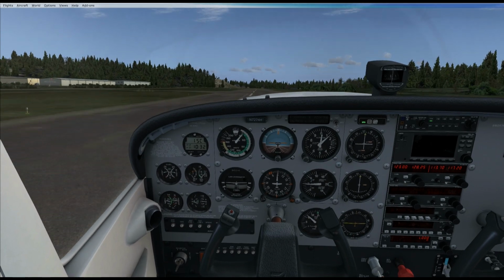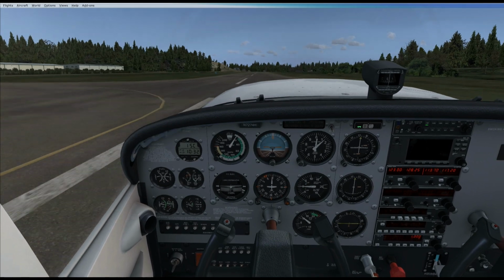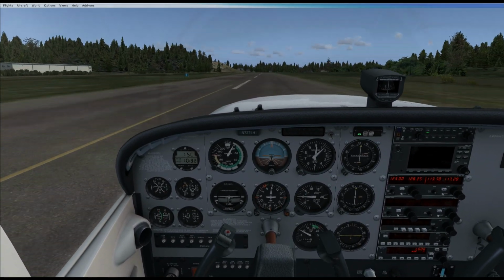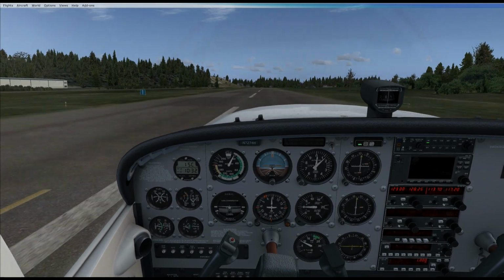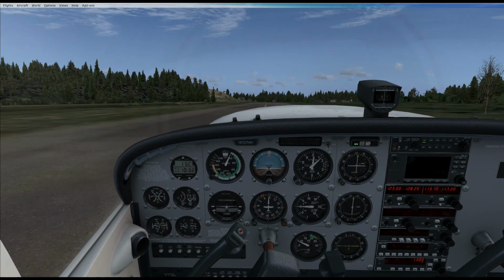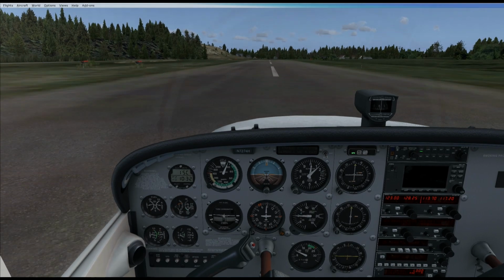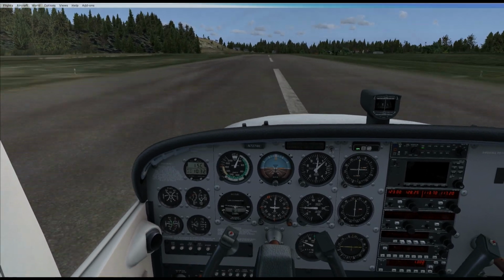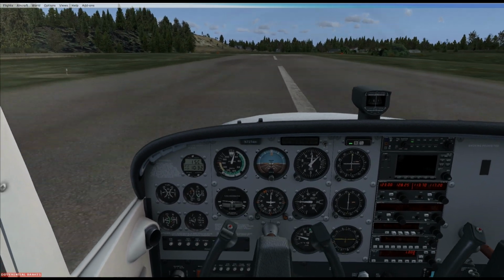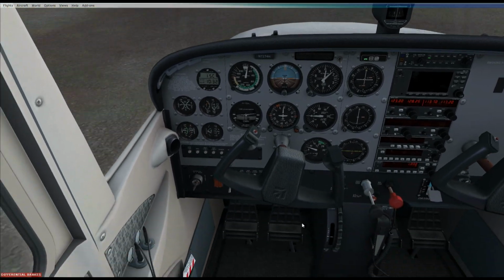Full rich. Just gonna flare a bit. 40 knots. Got 10 degrees of flaps on. And she handles quite well with the flaps down. Just keeping that nose wheel in the air at the moment. Try and reduce the wear and tear on the plane. Nice long runway, easy on the brakes.